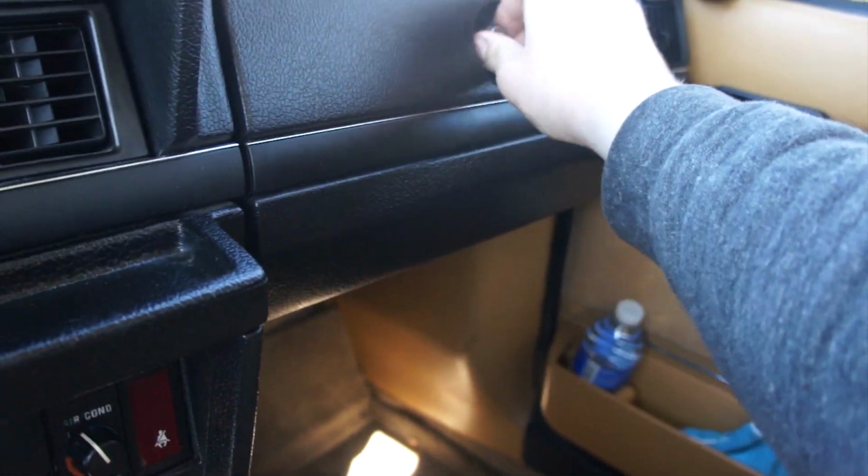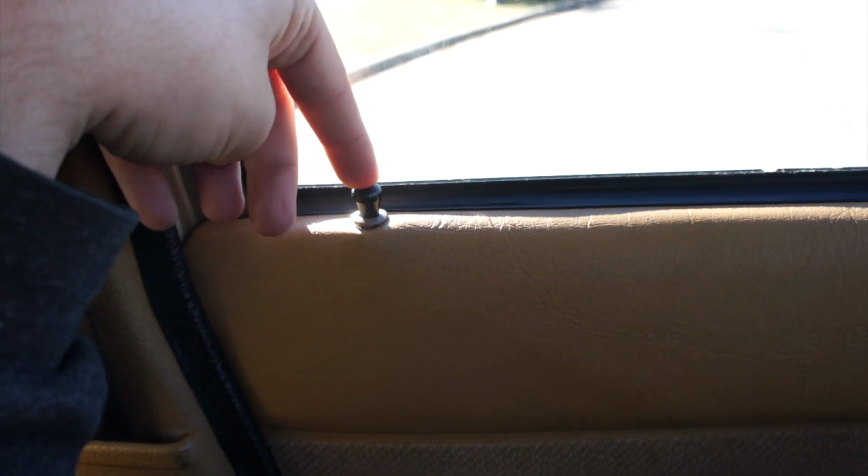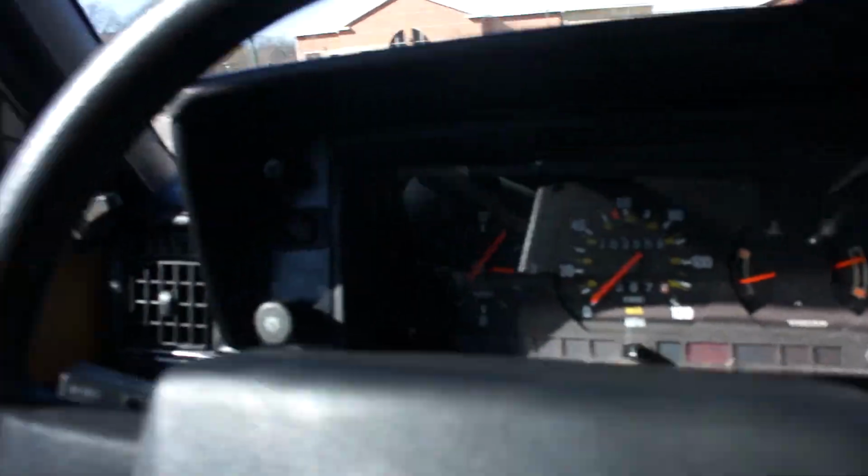We'll step out of this one. It does have power locks. To lock them, you push down the driver's side and then press it again, and they will all lock. And then when you cut the car off and pull it up, they all will unlock. Like I said, the car has to be off for all of the power locks to work.